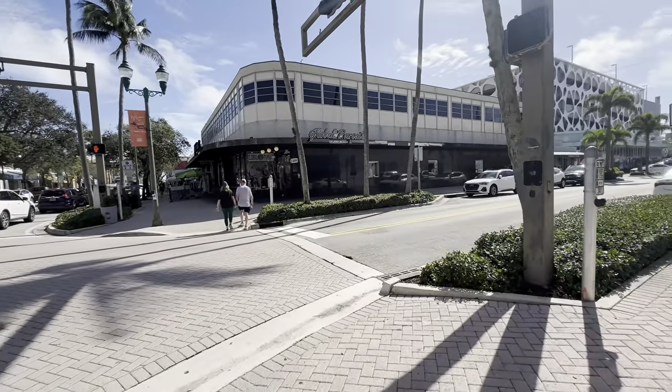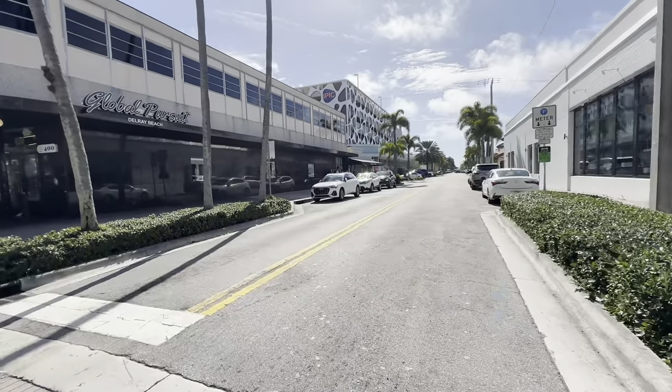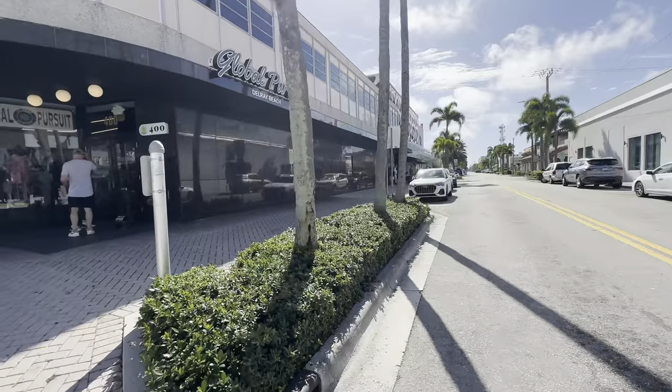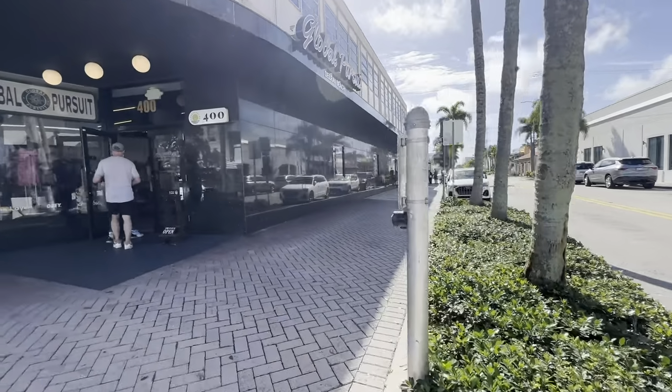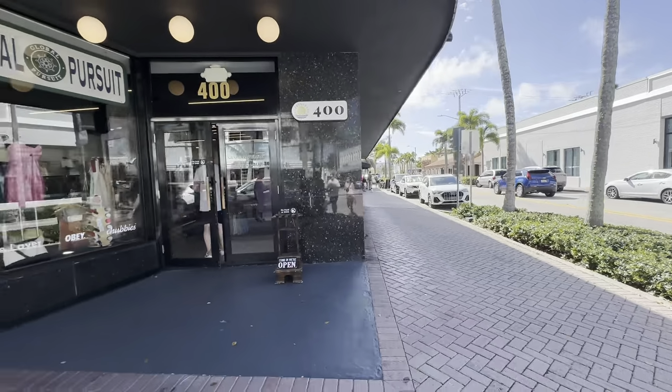Where is the Green Owl? Oh, here's the Green Owl. This is an amazing breakfast place right there in the corner. There's a line because it's so yummy. I just remember it's cash only. Cash only. You run right to the ATM like I have a few times. Yeah, and there's two banks right next to it.